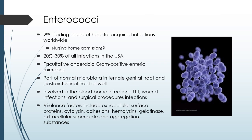The topic of infectious disease would not be complete without a talk about enterococci. These are the second leading cause of hospital-acquired infections worldwide. Most of the time, patients who are admitted from a nursing home or a long-term vent facility are colonized with this type of bacteria. It accounts for over 20 to 30% of all infections in the United States.